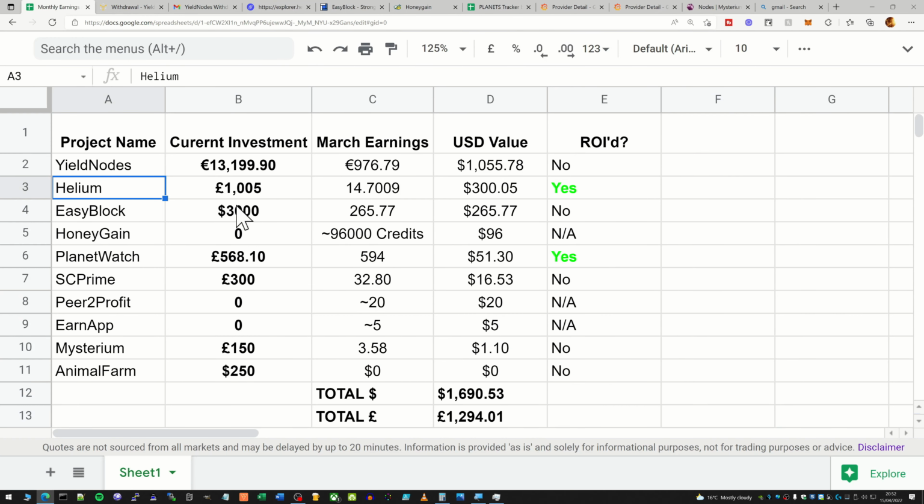So next up was my Helium Miner, and this has ROI'd now. As you can see here, I've marked it as a yes. So I managed to cash out when the Helium token was around just under $26 or $25, and I cashed out just over 1,000, and I've put that into my uHodler account just temporarily as BUSD, just to get it earning some interest. But yeah, now it's ROI'd, everything coming from it for the future is now an added bonus.